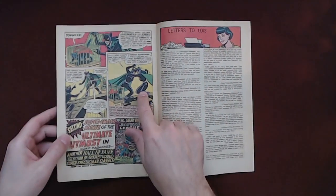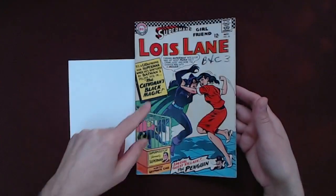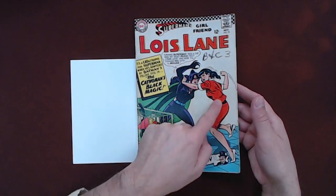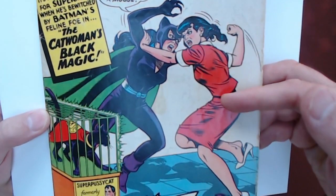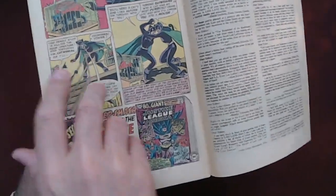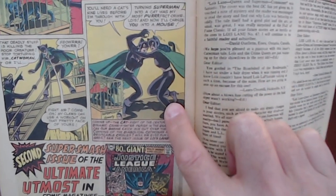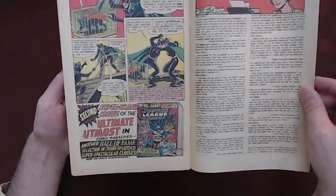See, here's the cover, right? This is the panel, right? And here's the cover. And they did it a little bit more intricate. Maybe it could be almost the same. Oh no, it's not, because Lois Lane is dressed up. But take a look at this. This is Lois Lane on the right side, and that's Catwoman on the left side, right? In the panel, this is Lois Lane here, and this is Catwoman here, so it's a little different. Oh, we need to find out.